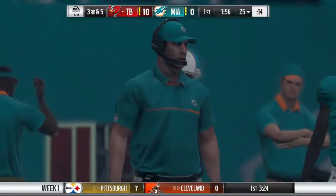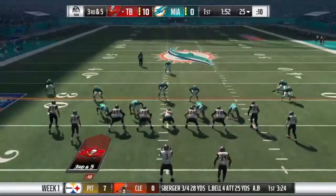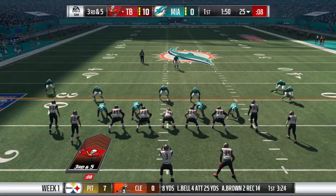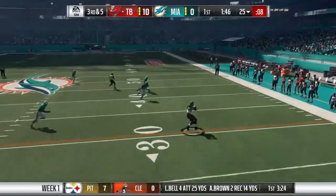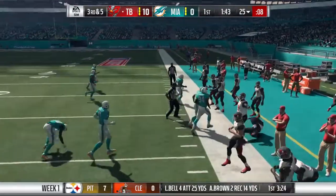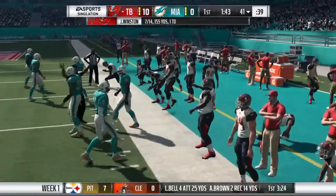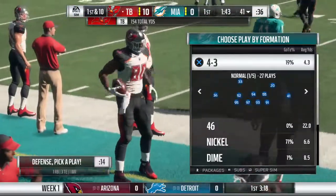The Bucs on third down. They've been near perfect, 4 for 5 to this point. This will be 3rd and 5. Throwing, Winston. And he's got a man. It's the tight end, Howard, complete. And he goes out of bounds across the 40-yard line. And that one good for 16 yards and a first.